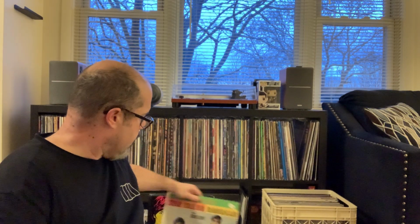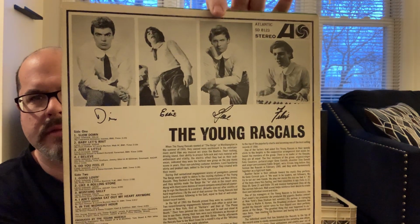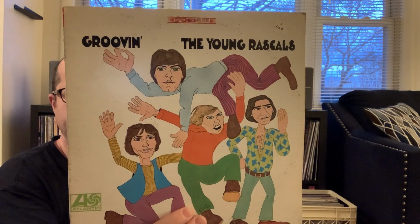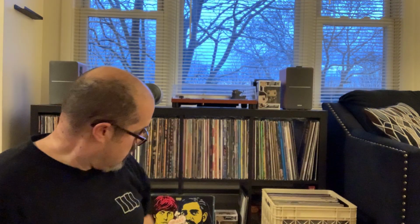A few more, guys. Stick with me here. The Young Rascals, including Good Lovin' on Atlantic. There's a label. Oh, that's a cool Atlantic label. Groovin', The Young Rascals. Here's what I looked like in high school. Also on that funky Atlantic label. The Rascals' Greatest Hits.